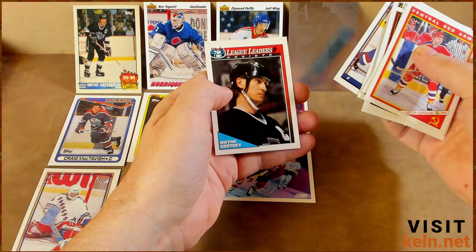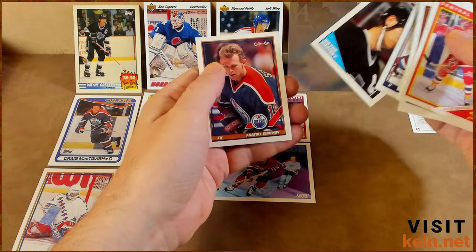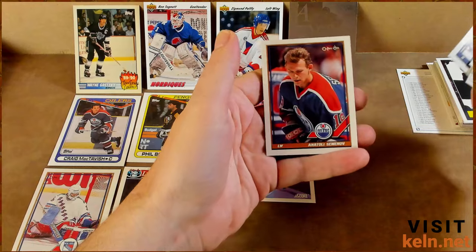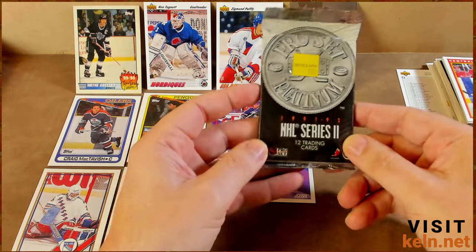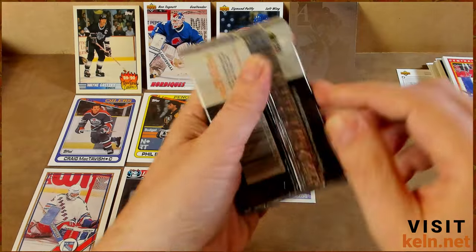These cards held their corners pretty well. Gretzky looking upset. Yeah, I know what you're wondering. Why didn't I put the Lady Bing Gretzky out there? Not a fan of those cards. Here we are. Pro Set Platinum, 91-92. For a buck. I used to get these.